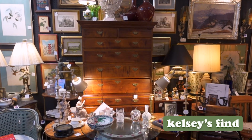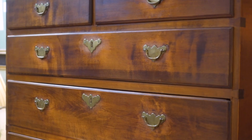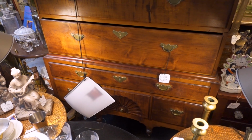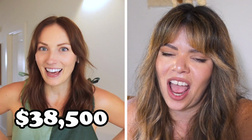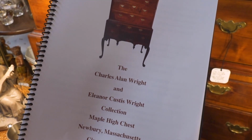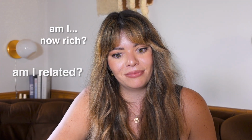What I found was this vintage chest. It's just really old. Honestly, there's more details about it. How much do you think this would go for? Well, considering you said it's way more than $3,000, I don't know, is it 10 grand? It's $38,500. Are you joking me? No. It is a Charles Allen Wright and Eleanor Custis Wright collection maple high chest from 1755 to 1780. So I think it's the fact that it's from the 1700s.